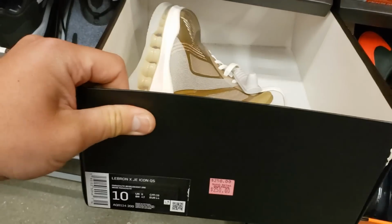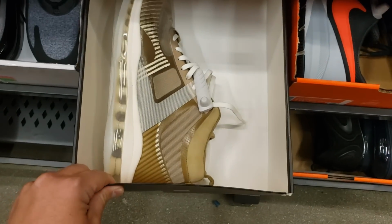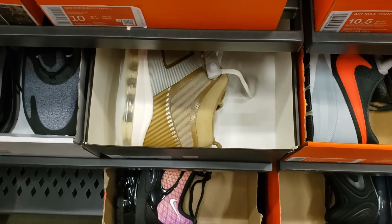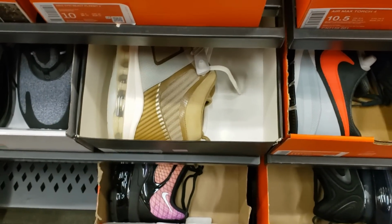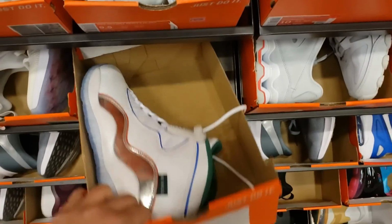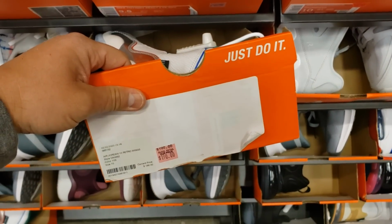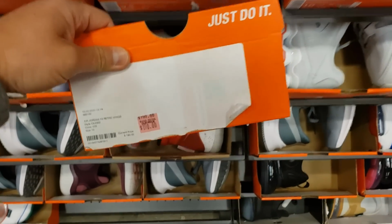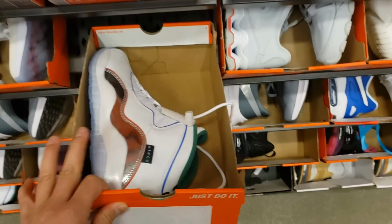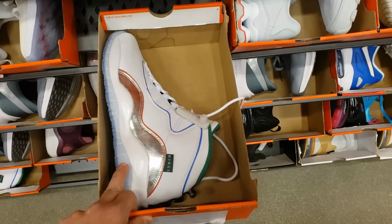Got these Lebron Elliotts going for 250. Holy crap, that's crazy. Even with that 20% off, that's crazy. Someone showed me they got these for like 111 on the Nike website. That's a hell of a deal. Dude, got some Jordan 10 wings. We've been seeing these everywhere. Does come with a generic box. It's weird seeing Jordans in these orange boxes. But yeah, get 20% off.